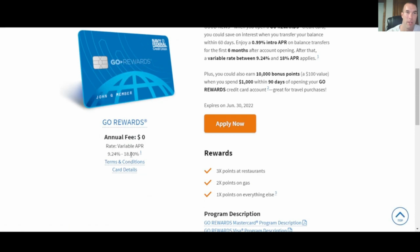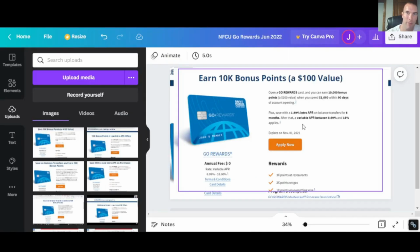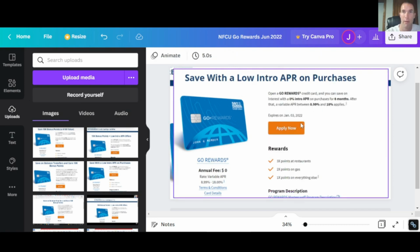So it's gone up 0.25% on this APR on this card from the end of 2021. And then the intro APR was 0.99 here, and here we're looking at 1.99. So pretty similar, other than just a little bit of difference with the APR. That is what closed out 2021. That offer ended in November of 2021. So they closed out 2021 with this deal right here, because this expired January 3rd. So this is how they closed out 2021 and just kicked off the new year.